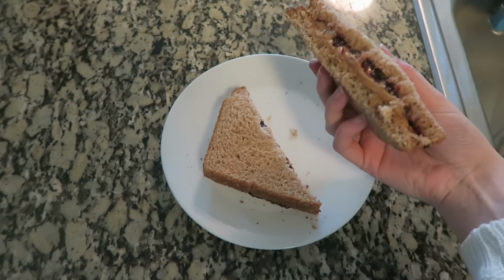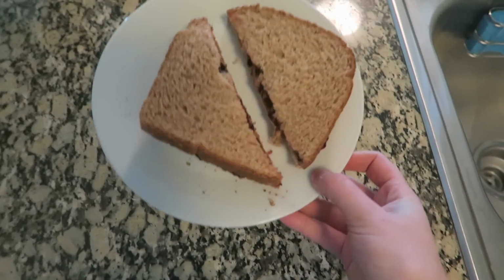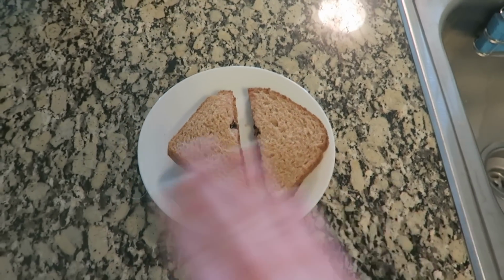Sometimes life is about making yourself a peanut butter and jelly sandwich. I have been craving these all week, so I've been eating them all week with no regrets.